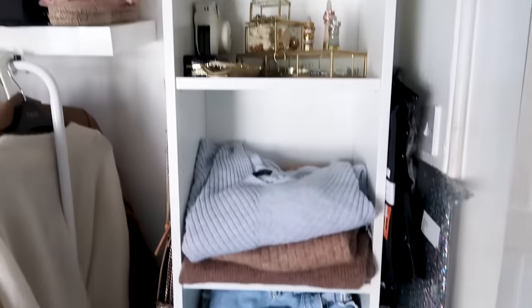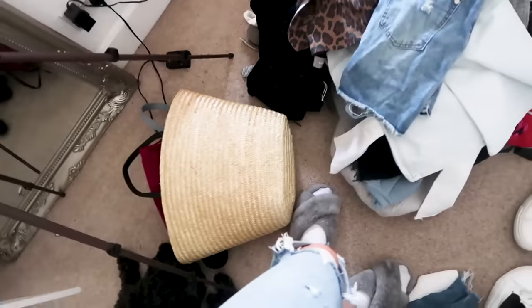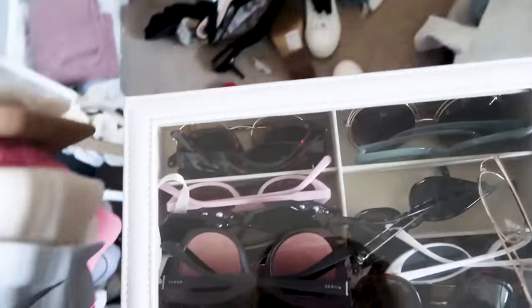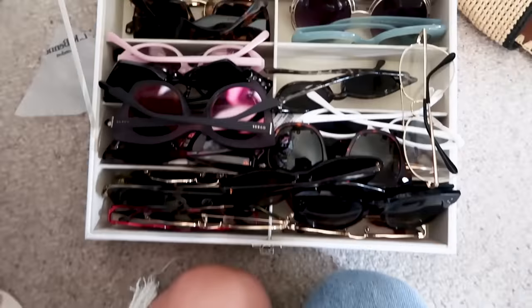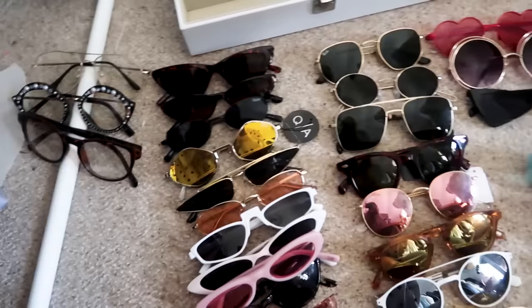OMG, look at that. What a transformation. And that is my pile to try. And that is my pile to go, those two piles. So let's have a look at my sunglasses collection because I need to get rid of a lot here because there's probably meant to be 8 pairs in here and there's about 80, as you can see. So there's 31 pairs of sunglasses here.